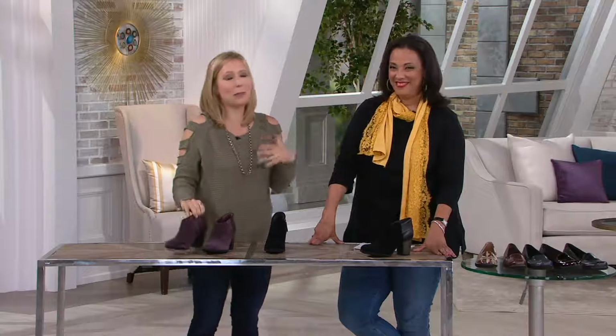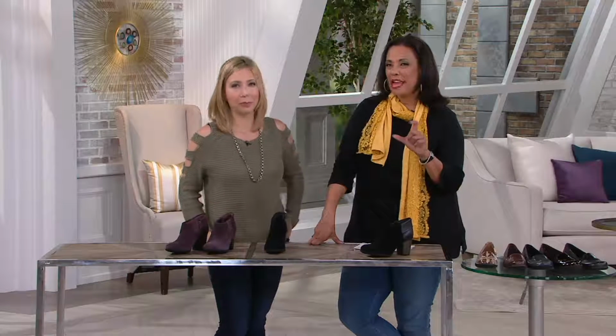It's exciting to play up all the accessories. And there's something kind of cool about that mixed media of leather and suede together, the way they've done that collar, a nice layer of texture to the boot as well.